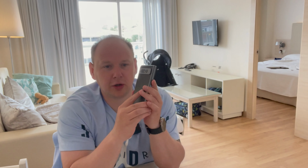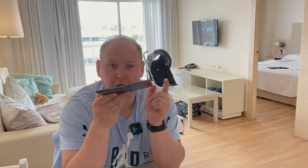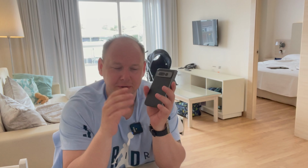Now it's graded for up to 200,000 folds. Essentially it's going to last the lifetime of the device and then some, as far as how many times you fold and unfold it. But I do think it'll loosen off ever so slightly through time, giving you that full 180 degree opening angle. So calm down, you'll be okay.